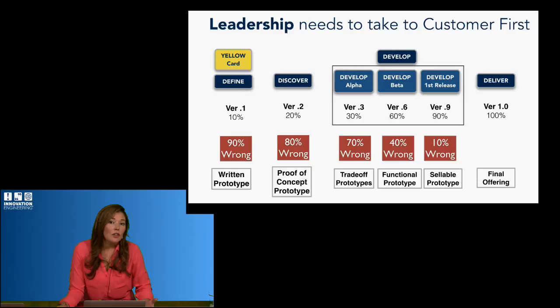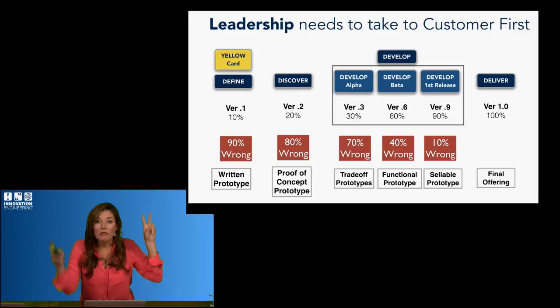Form over function, let it be ugly. It means we're going to ship stuff that is wrong early on with small sets of people, reduce the risk. So we need the leader to demonstrate, because I'm not going to risk my career on fail fast, fail cheap until I see you, dear leader, living that same way. I want to believe you that you really mean it.